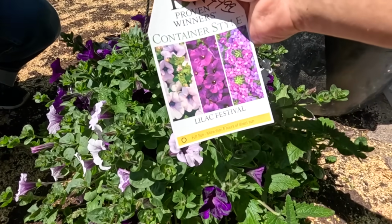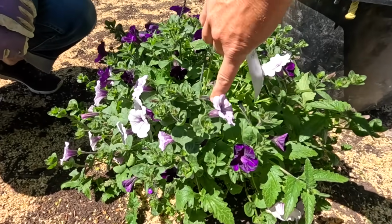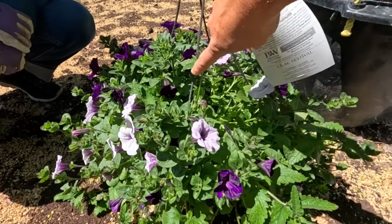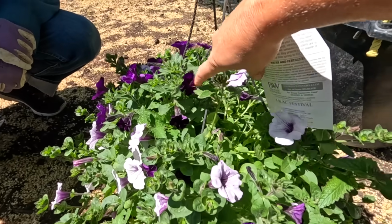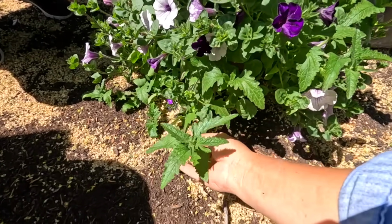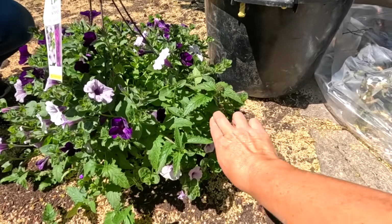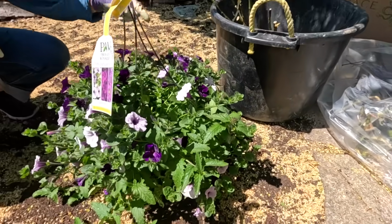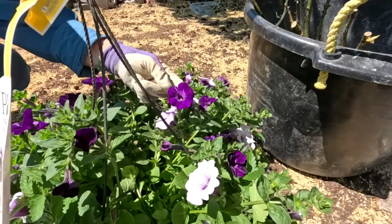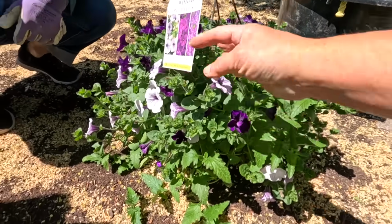They call this one Lilac Festival, and it's a mix of Supertunia Blue Veined right here, Supertunia Royal Velvet right here, and a Superbena Violet Ice, which is not in bloom yet, but I can see the foliage down in here. Isn't it pretty? That is a beautiful mix. I love that. Oh, I see Superbena buds right there. It's such a violet-looking flower, or a velvet. Yes, it is. Looks like velvet. It's a very apt name. Yeah, it's very aptly named.